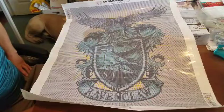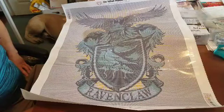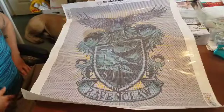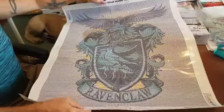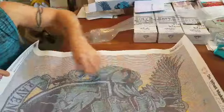Well, these are the Diamond Art Club's new square drills, and they are really shiny. They have all the same number of facets on them. And they're really good. So the rest of it might not. Yeah, I think we'll be all right. So that's the Ravenclaw one.